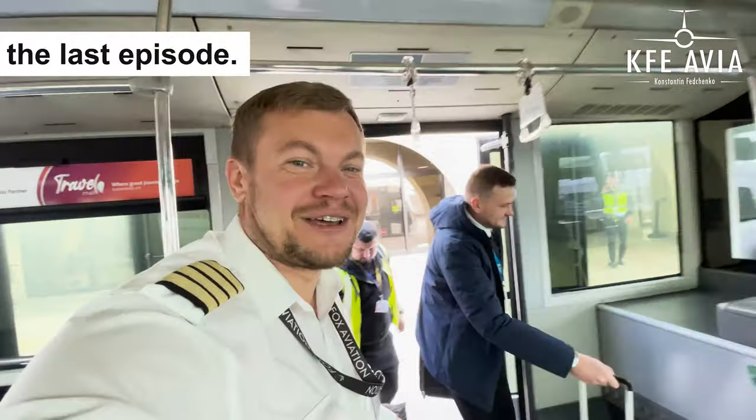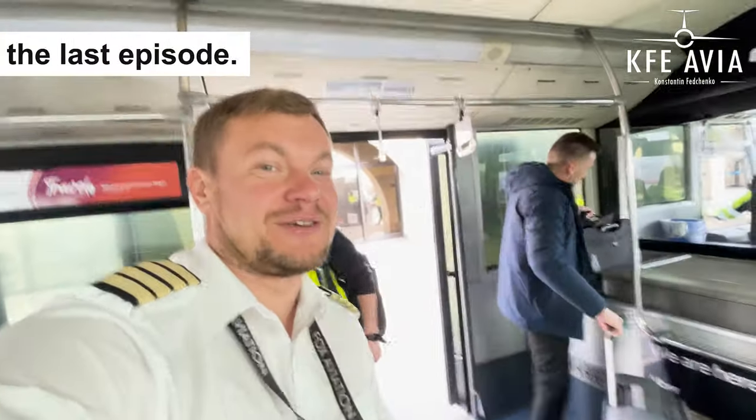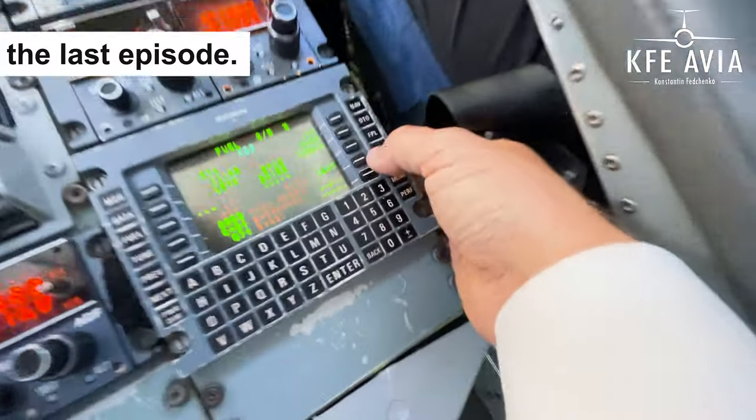We are in Malta flying to Birmingham, picking up the cargo in Vigo, Spain. So we can see that fuel.